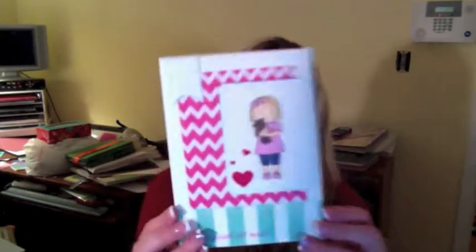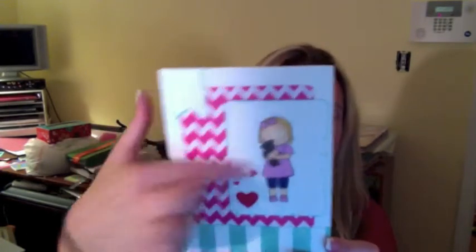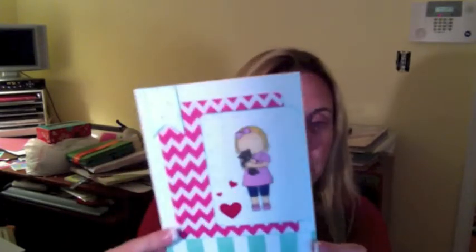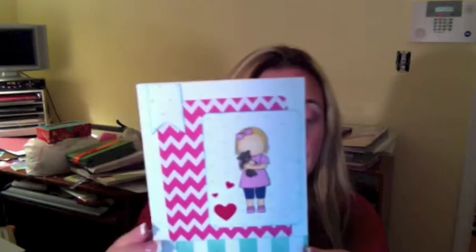So as you saw in the sketch, there was a banner, there was a circle, there were a couple different layers to it, and this is what I came up with. It's not exactly like the sketch, but it's kind of close. You have the banner piece, you have the two different layers, and then I put another background piece in there, and instead of a circle, I put the little heart there.